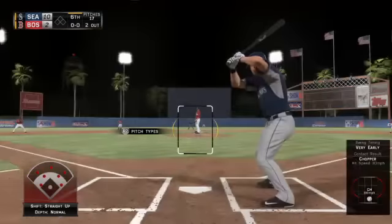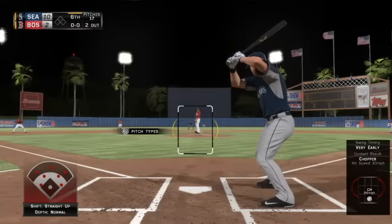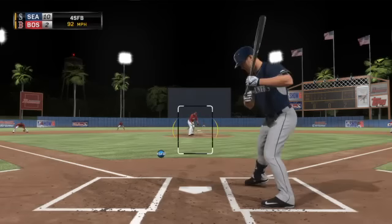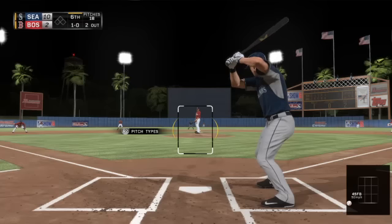Seth Smith will stand in. One of the few guys not to join the hit parade so far. Yeah, guys, he's got to be feeling a little bit like that dog that gets left out in the rain while the rest of the family's inside by the fire. I guess he's just not seeing what everyone else is.